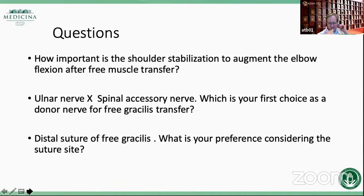The distal suture is a really interesting question. When we first looked at my results of single and double free muscle flaps, we found that muscles transferred for more than one function, that is for wrist extension or finger extension as well as elbow flexion, were slightly weaker at the elbow. But Alex Shin and our group have looked at our much larger series now, and we found that actually those muscles are stronger at the elbow, and we believe it's because the more distal connection gives it a longer moment arm at the elbow and a better mechanical advantage than a suture to the biceps tendon.